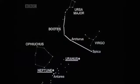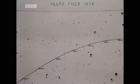I can show you where Pluto is. We can go back to our original diagram, showing Uranus and Neptune, and here is Pluto, again not far from Virgo. But you're going to need a powerful telescope to identify it. If you would like to see a 1975 chart of its movements, here is one sent in to us by Mr. Walter Pennell of Lincoln, and that shows the movements of Pluto during the present year.